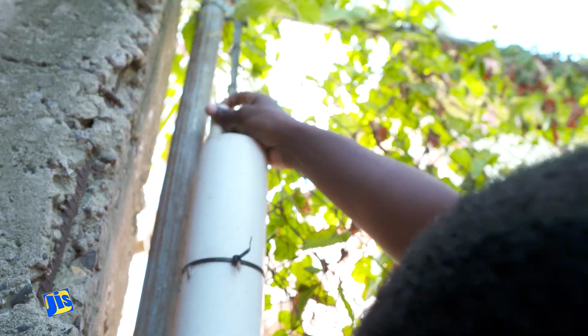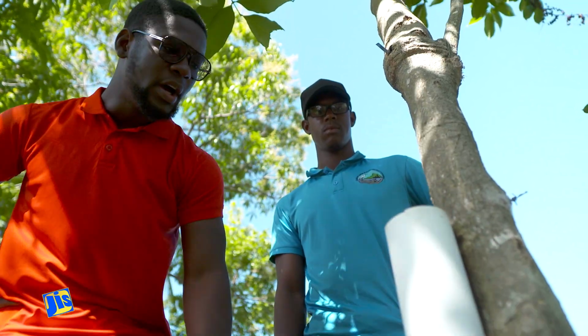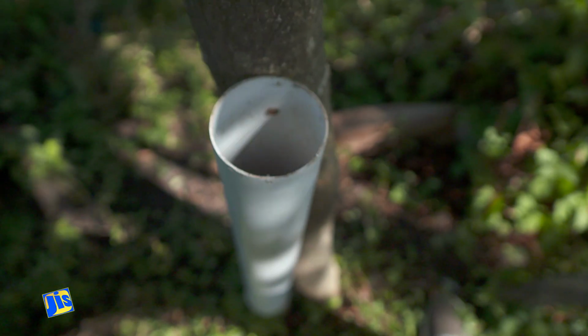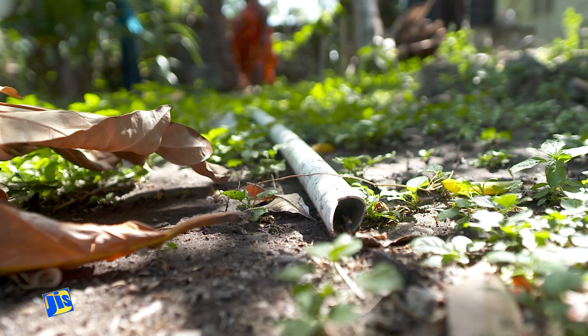There's also another method. We've been exploring the use of traps, and they're simple traps, which is just a PVC pipe installed in a general area, standing, installed, or sometimes laying down with one end closed, in a general area where you'd have seen them before, because they will go and congregate in there. And then you keep checking to see if they're in there, and once you see them, then you eliminate those and then reset.